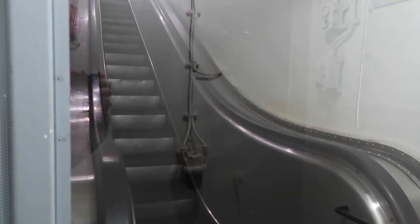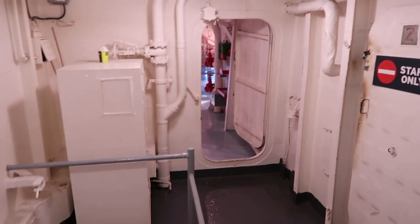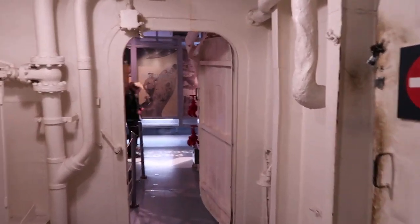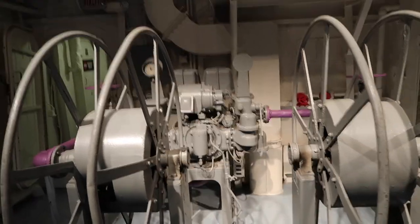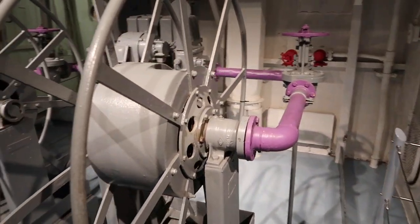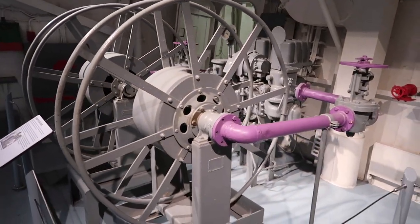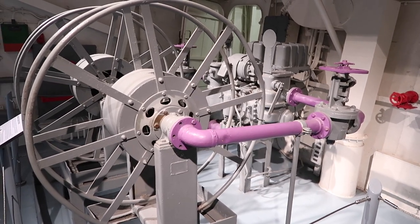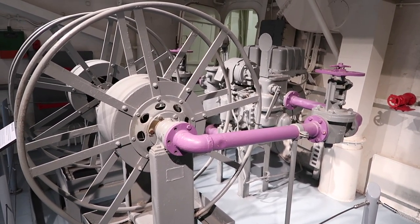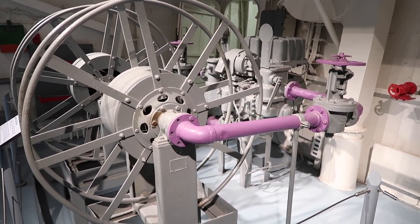This escalator would take the pilots up to the flight deck. And this is an aircraft fueling station. The colored pipes are so that the sailors can tell exactly what kind of fluid any particular pipe carries. The number of fueling stations and their exact location on the ship changed over the years.